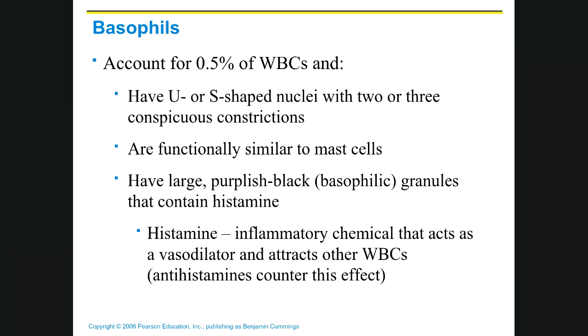Okay, well, let's look at basophils. So we already know that basophils love this basic blue. And remember, that blue is so dark, it's almost black, actually. And so when we look at it, we're going to see huge granules that are purplish black, dark, dark black granules. Those granules contain chemicals, and one of the chemicals they contain is histamine.